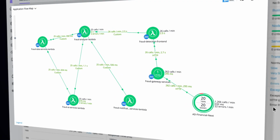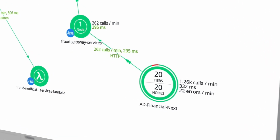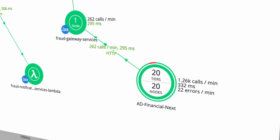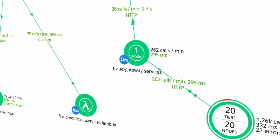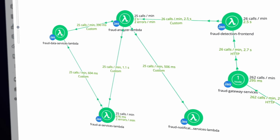We're now looking at the flow map for this fraud detection application. We can see that there is a single Java microservice at the beginning of the application. That Java microservice is then making a call to the AWS API gateway, which is connected to a Lambda function. And finally, that Lambda function is then making calls to subsequent Lambda functions.